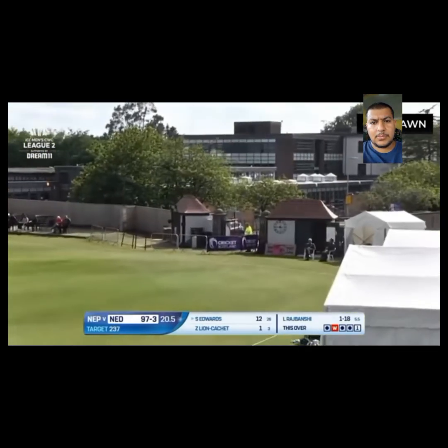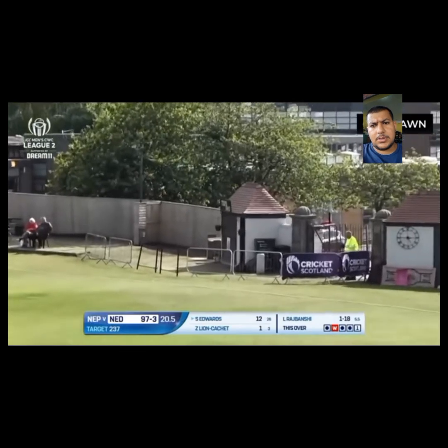Picked up and picks the gap. Great use of the crease from Scott Edwards. He's so good against spin. That wasn't that short.